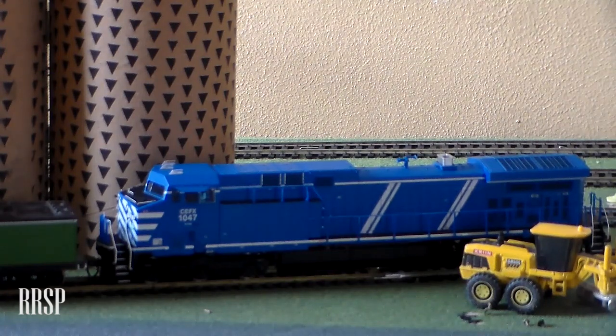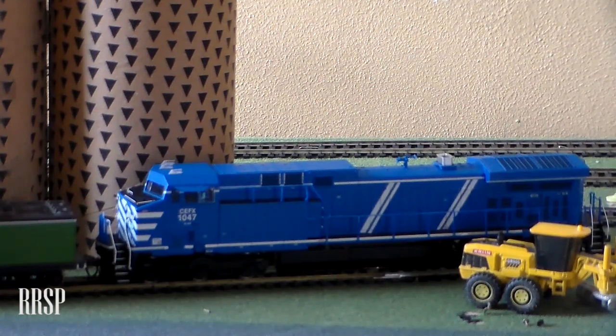So if you ever have a chance to go down to Deshler, definitely check their store out and get some good deals, because they have really good prices for their new stuff. It runs great, like I said. The lights work, and I think it's DCC ready. I don't have DCC set up yet. I don't have a DCC system. That's something I'm looking into, though, for the future, because I have a lot of engines that would run on DCC.